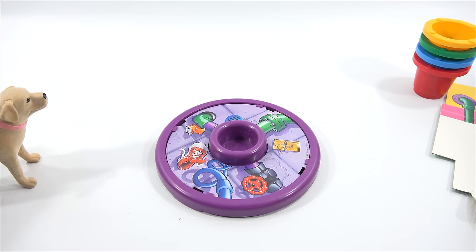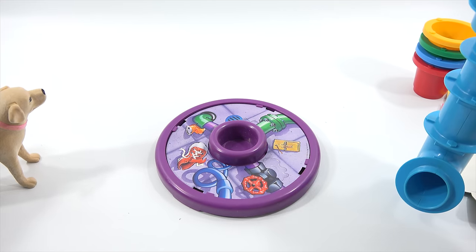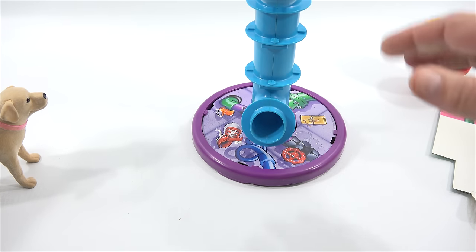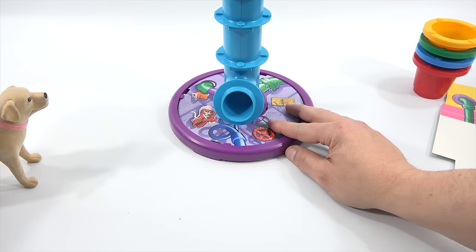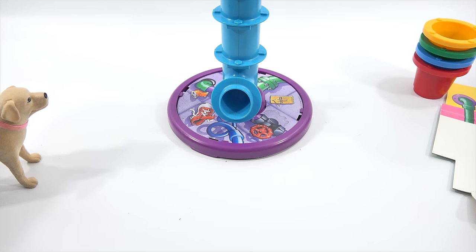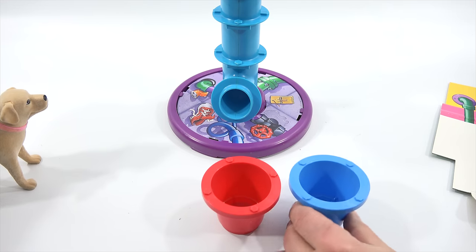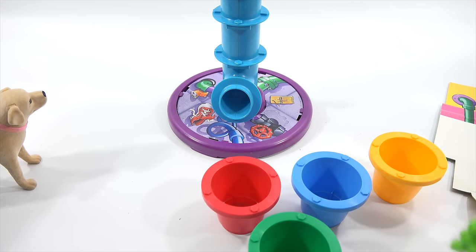Now, this is your main chute. I was going to say poop chute, but that's probably not appropriate. But then again, what's the game all about? Shooting poop. Scuzzies in, and then everybody gets a cup, okay? And then you have to get rid of your scuzzies.